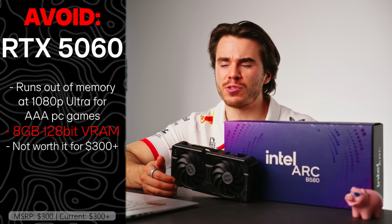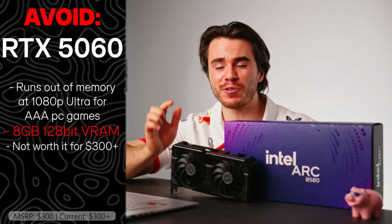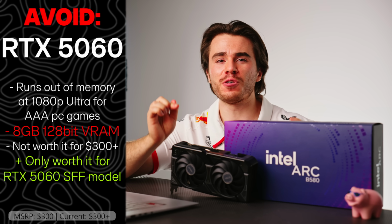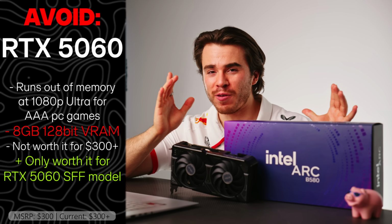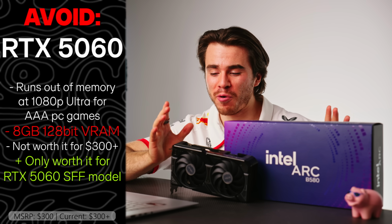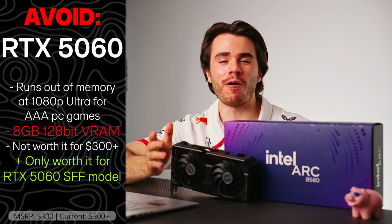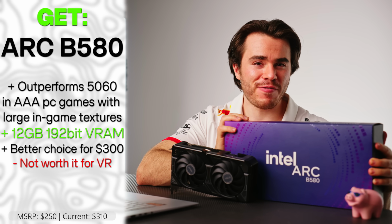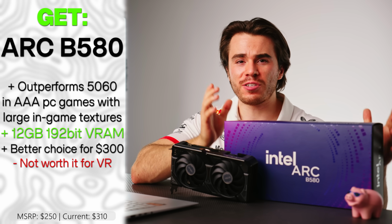This graphics card is going to retail for above $300, which I would not pay that much for this kind of graphics card unless you're someone who needs that special small form factor edition 5060. If you know that, then you are already clear. I'm not gonna bash you, but if you are a regular PC gamer with a standard mid-tower desktop, do not get the RTX 5060 and instead get the Intel Arc B580 with much better onboard memory that is going to last you longer.